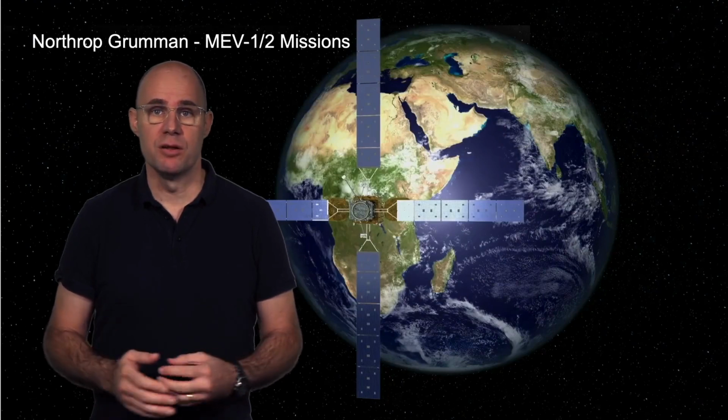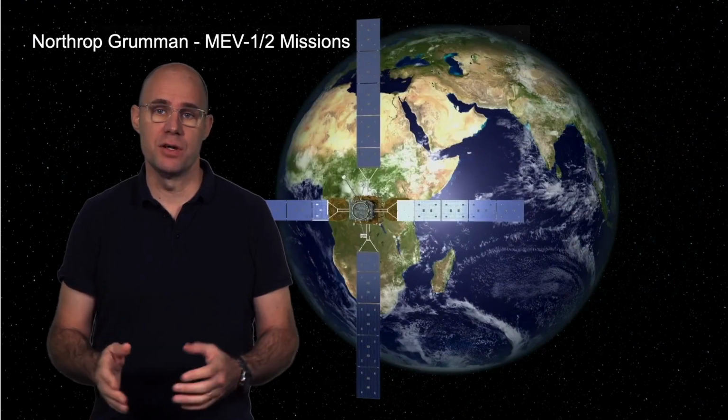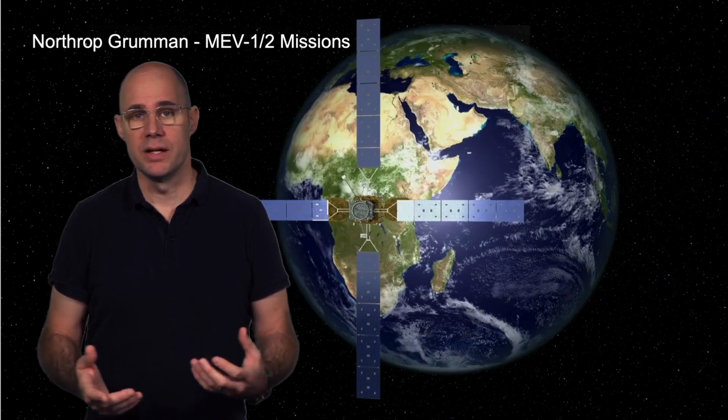So the business model for that kind of service is quite straightforward. It's a cost of service per year, and for the geostationary operator, it's quite easy to calculate.